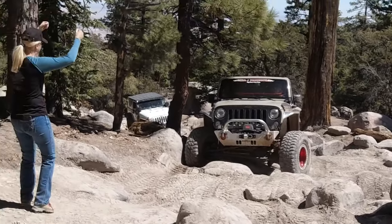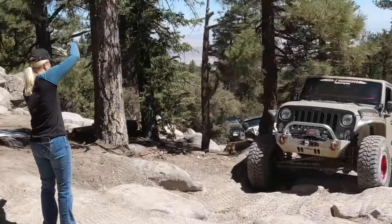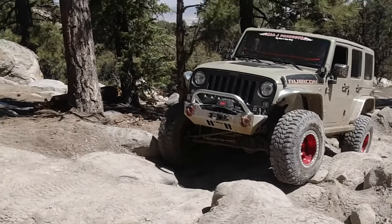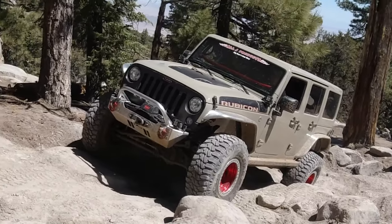Becky here is driving a Jeep. She just got back. They had a lot of work done to it, so this is kind of a shakedown run. So they're on a shakedown run in John Bull. But she does a great job at it. And you can see here Wendy just spotting her through all the obstacles.